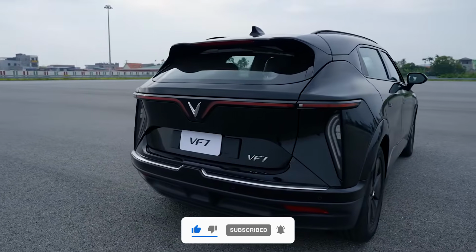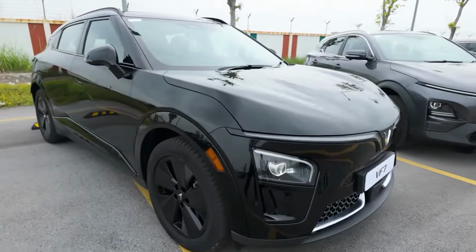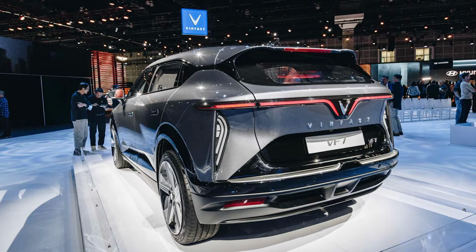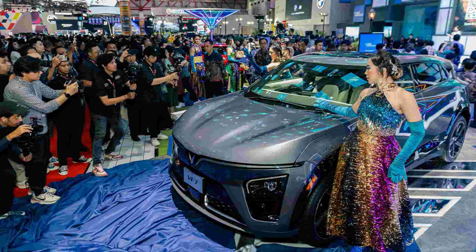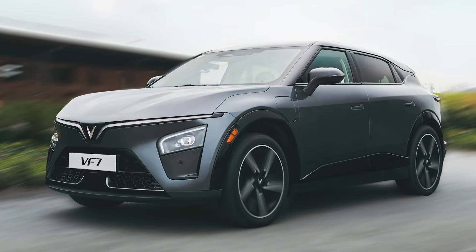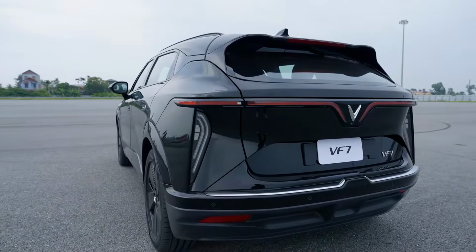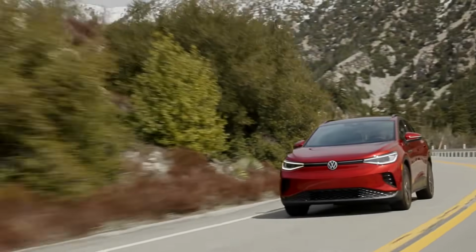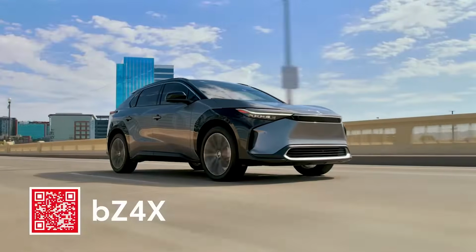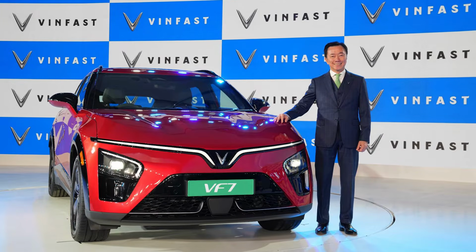The VF7 slots into the compact-to-midsize EV crossover space, a segment that's become one of the most competitive battlegrounds in the EV market. This is where most families shop, vehicles that are not too big, not too small, and versatile enough to handle everything from daily commutes to weekend road trips. Right now, the space is dominated by models like the Volkswagen ID.4, Kia Niro EV, Hyundai Ioniq 5, and the Toyota bZ4X. So for VinFast, the VF7 is a crucial entry.